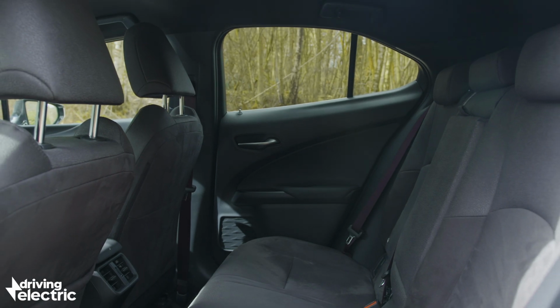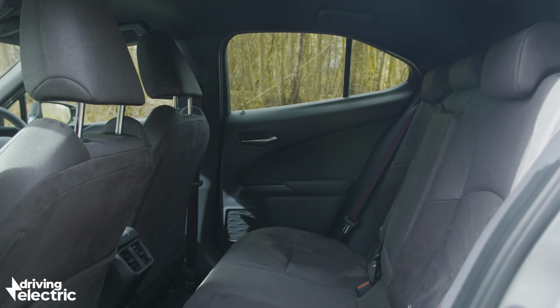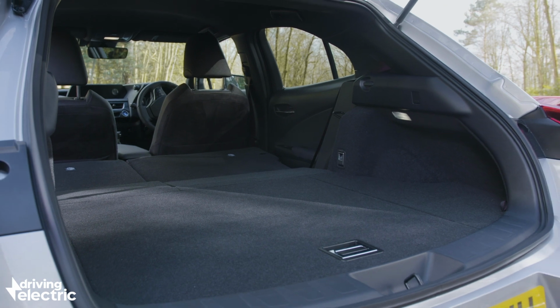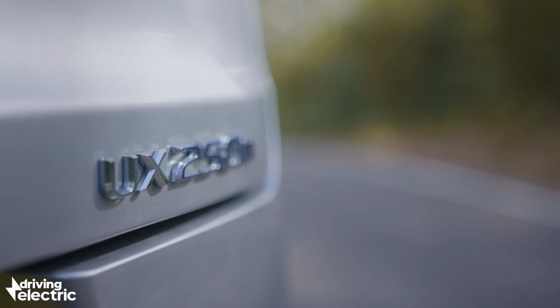There's enough space in the back for two average-sized adults to get comfortable, but access is via a fairly narrow door aperture, and the UX is a bit pokey even compared to a Mini Countryman PHEV, let alone similarly priced rivals like the Volvo XC40 and Volkswagen Tiguan.